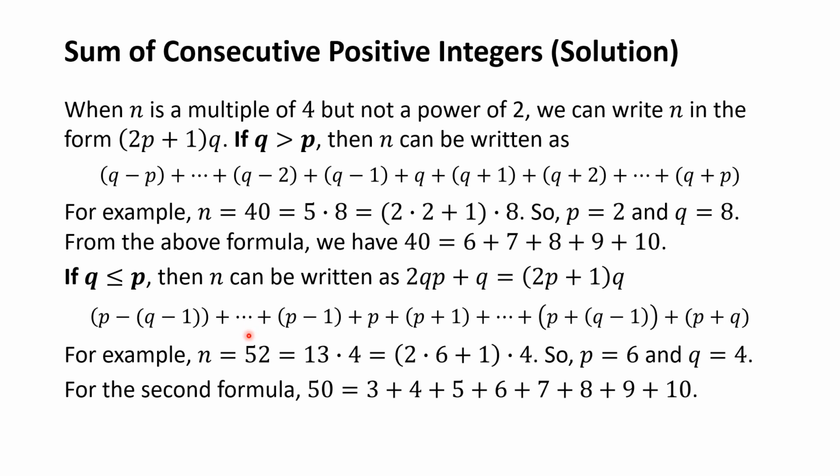So if we had n equals 52, we can write that as 13 times 4, and then that's 2 times 6 plus 1. So our p is 6, q is 4, and it fits this here. Q is less than or equal to p. And then you just plug into this. So you have p minus q minus 1. So p minus 3 is 3. And then you keep going until you hit p. So it'll be 3, 4, 5, 6. And then you have p plus 1 is 7. And you continue up to p plus q, which is 10.